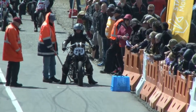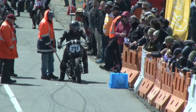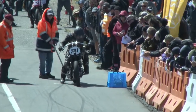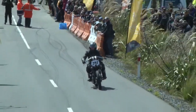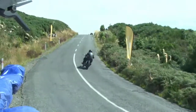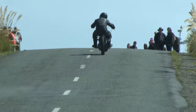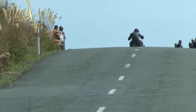Nice to see that amongst all the old machinery, you've got some modern gear, like beautiful Alpinestars boots there. Well done, and his Bell helmet, can't go wrong there. 363, called to the dummy grid, 363. Call to the dummy grid.